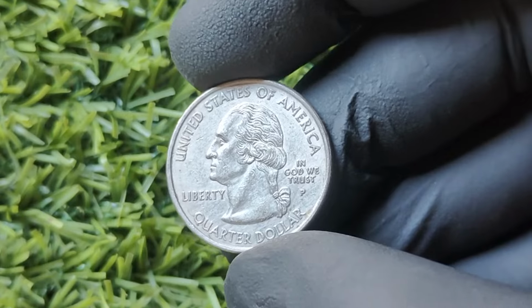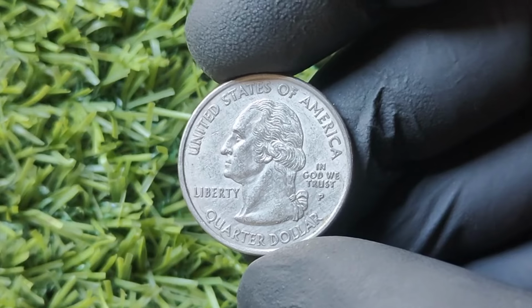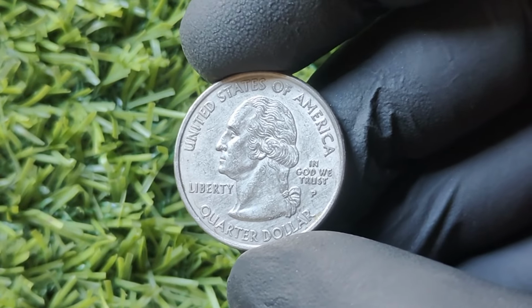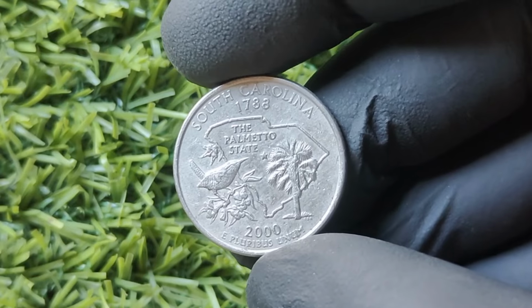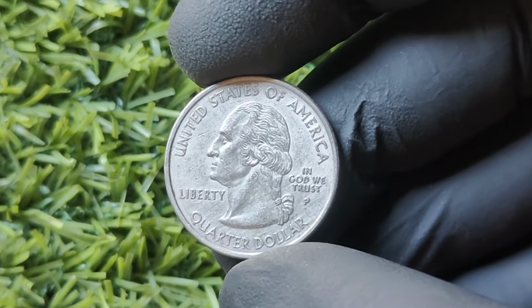We're talking double die obverse, off-center strike, and in some cases even planchet anomalies where the coin was struck on the wrong metal. Yeah, you heard me. The wrong metal. Like a quarter that thinks it's a dime, the coin version of a plot twist. The most famous version? A 2000 P South Carolina quarter that was struck on a Sacagawea dollar planchet, so it looks golden, it weighs more, and it makes collectors go bananas.